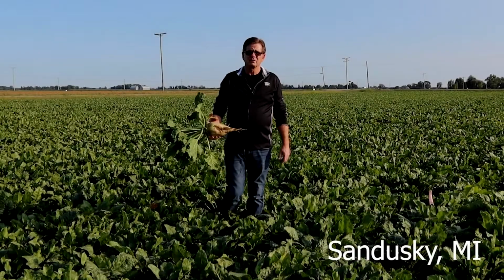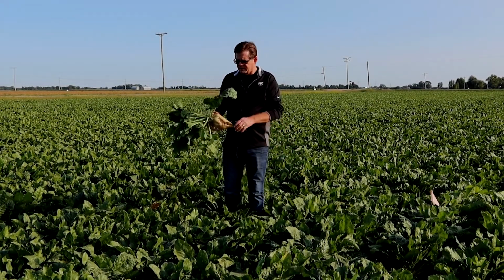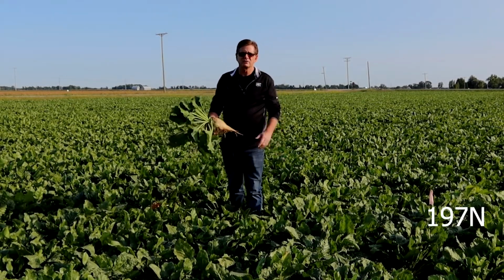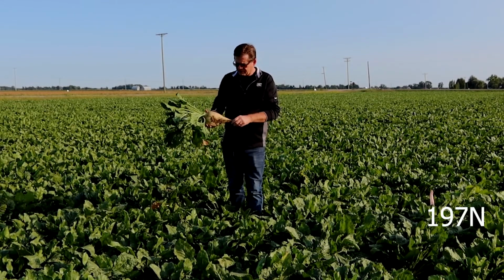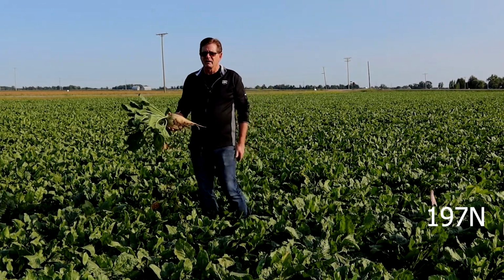I'm in a field of sugar beets here looking at a new nematode variety that we will have available next year. It's called 197N. Now this variety was the highest yielder in OVTs last year. It's just a tremendous yielding variety. We want to see what the data looks like this year on the variety again.